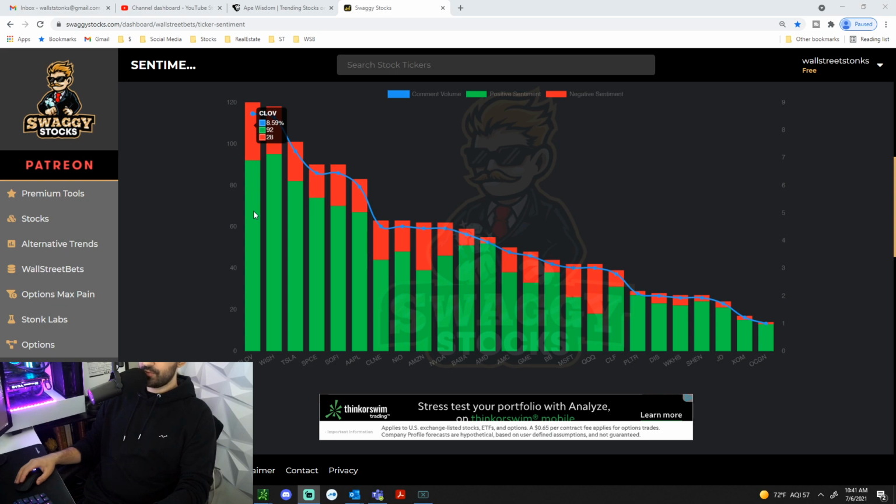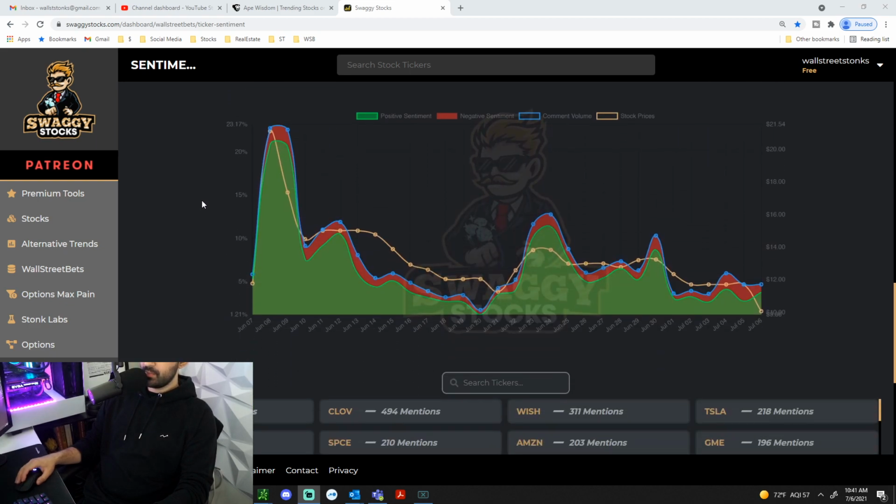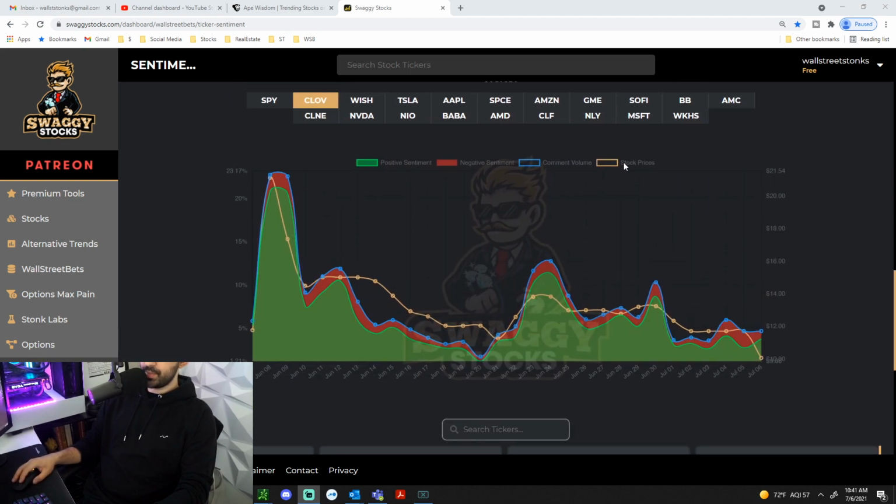It looks like CLOV currently has 92 positive sentiment, 28 negative sentiment, and the current comment volume is at 8.59%. So it is gaining a lot of momentum being talked about. But if you look at this chart, this beige stock price line is sharply declining. That means that's the price. Let's see what happens to the comment volume, and let's also see what happens when the comments go up. Will the stock follow? That is what I'm looking for.